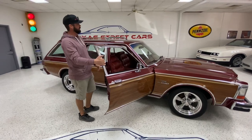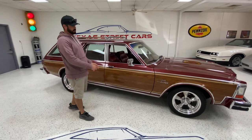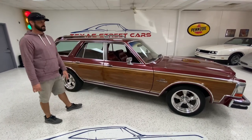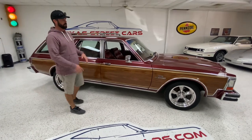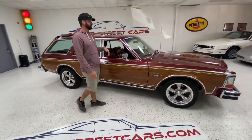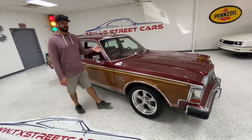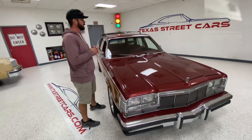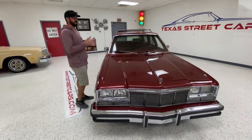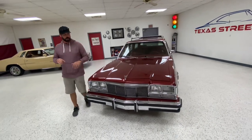The carpet's nice. Paint and body-wise, obviously you can see the wood grains. It's just the vinyl overlay stuff they used by the late 70s, but it's all in good shape. There's one little spot where it's got some wear on it, but most of that's in great shape. The trim's nice, bumpers are nice, roof rack's nice. The paint was redone at some point in the factory color. It's like a metallic ruby red that looks really killer with the wood grain. Paint was done to a good standard. I'd say it's above driver quality. There's a few little chips and flaws here and there.